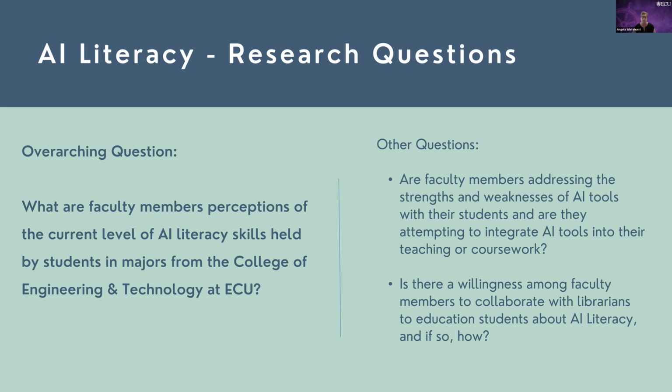So I decided to survey, excuse me, the faculty members first. So I was looking at things like the level of AI literacy skills that the students are exhibiting, if and how faculty members are integrating those AI tools into their classes, and if there's any interest by the faculty members in collaborating with librarians to teach AI literacy skills. So these ideas sort of inform my research questions.